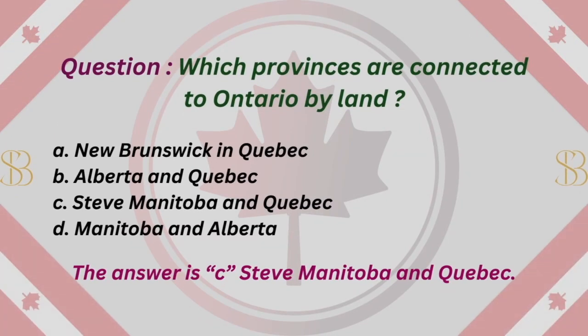Question: Which provinces are connected to Ontario by land? A. New Brunswick and Quebec. B. Alberta and Quebec. C. Manitoba and Quebec. D. Manitoba and Alberta. The answer is C. Manitoba and Quebec.